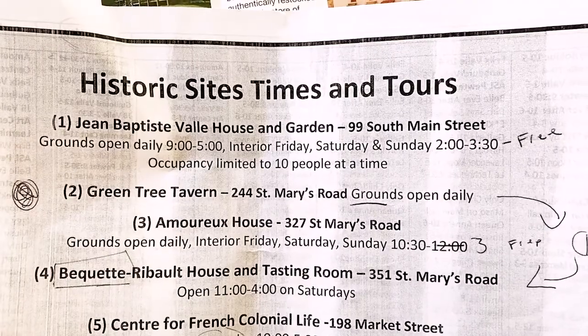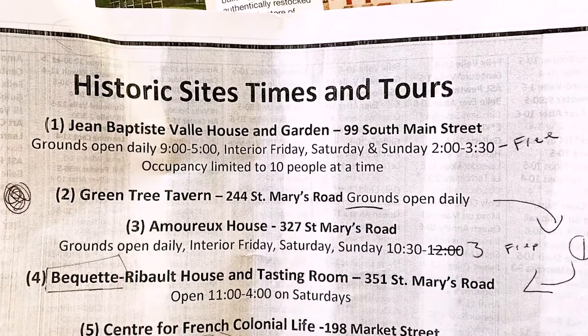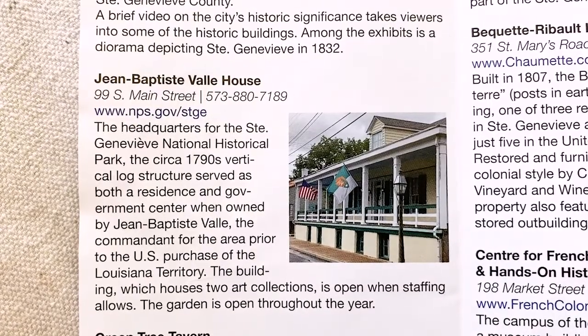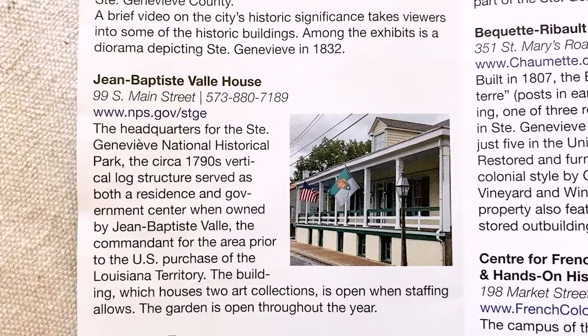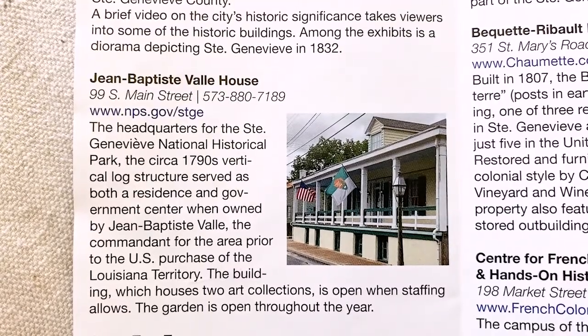Jean Baptiste Valle House and Garden was free, but it was only open from 2 to 3:30, so we had to be careful to be there right on time. And so here is what it says about the Jean Baptiste Valle House on the brochure. Circa 1790s, vertical log structure.